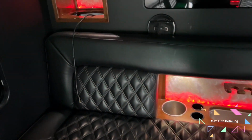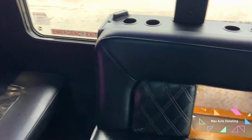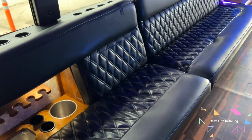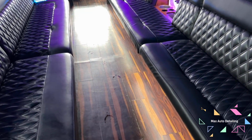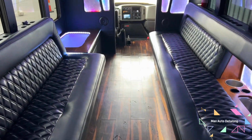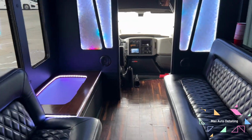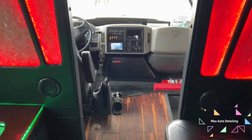So, guys, once again, this is the finished result of the party bus. And I must say, this thing is nice. Look at that. The floor is so clean you can see my footprints on it. Hello, world. Come on and book with us as soon as possible. So, y'all give me a second. Let me get off of here, and I can talk a little bit more with you guys.